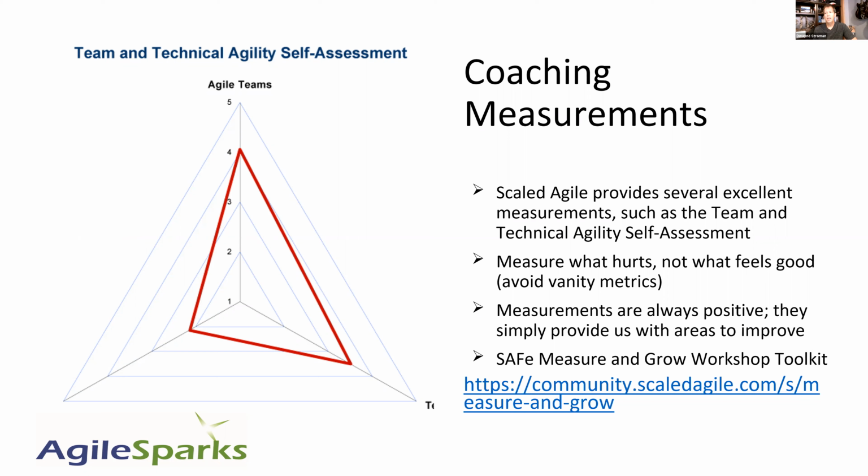Now, one of the key things about this is the first time that a team takes this assessment, does it themselves, you're going to see fairly high numbers. You're going to see a lot of 4s and 5s. As they start to learn about what true product ownership involvement is or true technical agility is, those scores will actually go down even though they've been improving. That's okay. All this assessment does is give us target points where we have improvement opportunities.